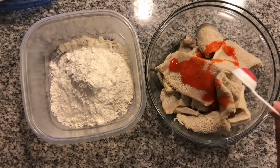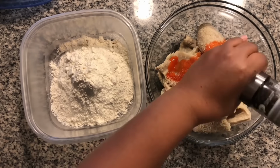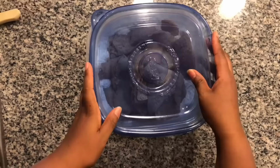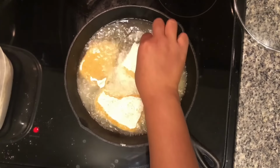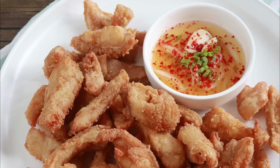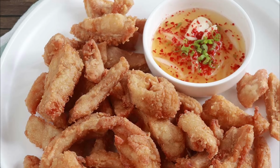Tripe, when cleaned properly, is a good source of protein. Its flavor is even used in some dishes, like menudo. The fried version was a popular dinner in many cultures, including Southern US and European cultures, and was mainly served in working-class homes or in ethnic restaurants.